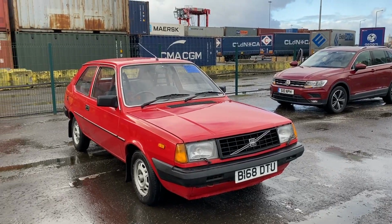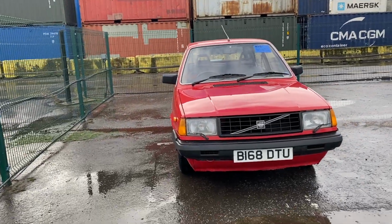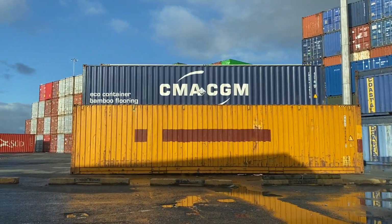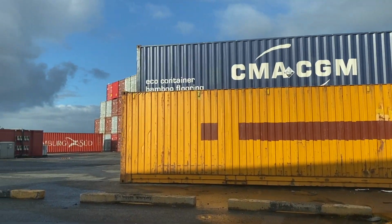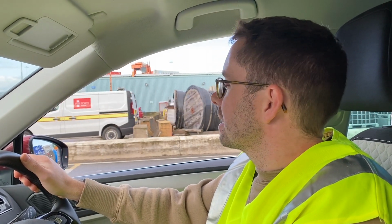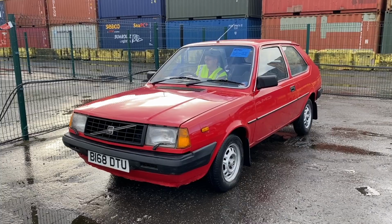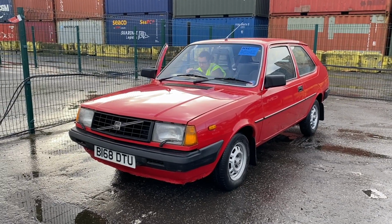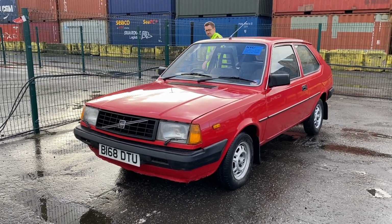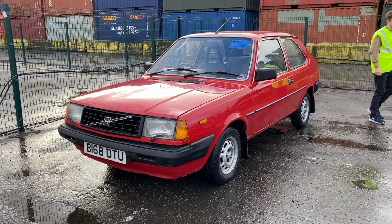Finding the right buyer for a car like this is quite difficult because the Volvo 340 has a very niche market, most of which is made up by people who want to use them for racing or drifting or doing unspeakable things to them. So the appeal of a very standard, very original car like this is quite limited. So I really wanted to make sure that when I sold it, it was going to the right sort of buyer, or the right buyer.